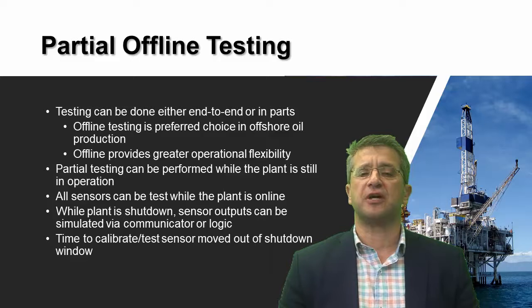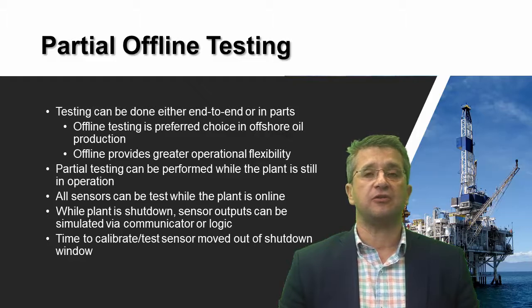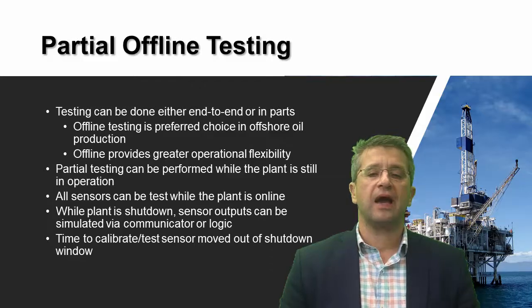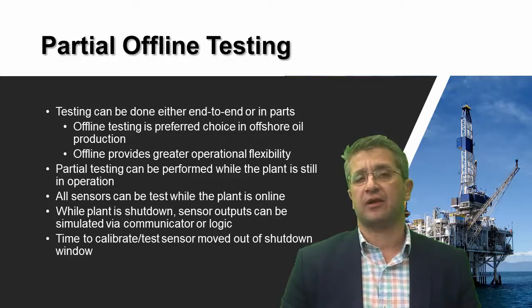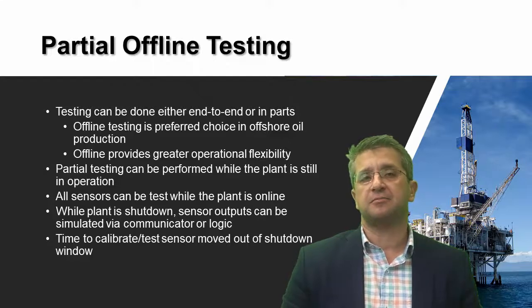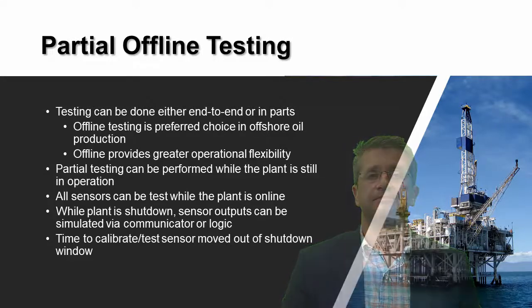All sensors generally can be tested while the plant is online, limiting the amount of testing that you need to do during that crucial turnaround interval. While the plant is shut down, outputs can be simulated via communicator or logic. And also, this moves the amount of time for calibration, inspection, and testing out of the core shutdown window.